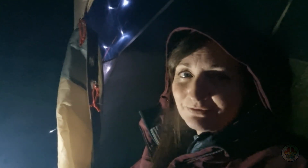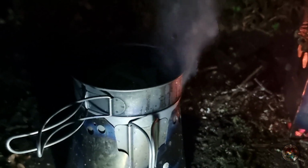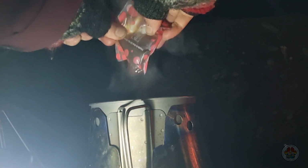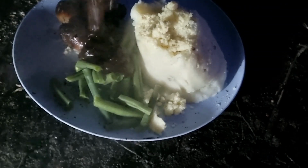So to make the mash, because I don't want to get all my pots and pans dirty because I want coffee in the morning, I'm going to put the mash in this mylar bag and put the hot water in there so I don't get my pan dirty. I think those sausages are very definitely done. Water for the gravy is boiling, so let's get the gravy in. Gravy, onion marmalade in there as well. Let's get the little bit of gravy on. Oh, it's very thick gravy. It's alright. Well, that was tasty.